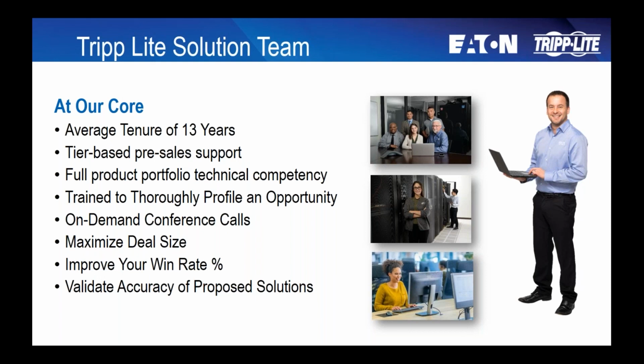Average tenure on my team is 13 years of experience. I have 4 engineers here, and it's been over 20 years of experience. So we've seen everything. You're most likely not going to surprise us with any sort of oddball questions that come out of left field. My team is responsible for being technically competent in all 6,000 products that we do offer. So any questions on any products that Tripp Lite currently offers, we're going to know the answer to, and if we don't, we're going to find the answer out relatively quickly.